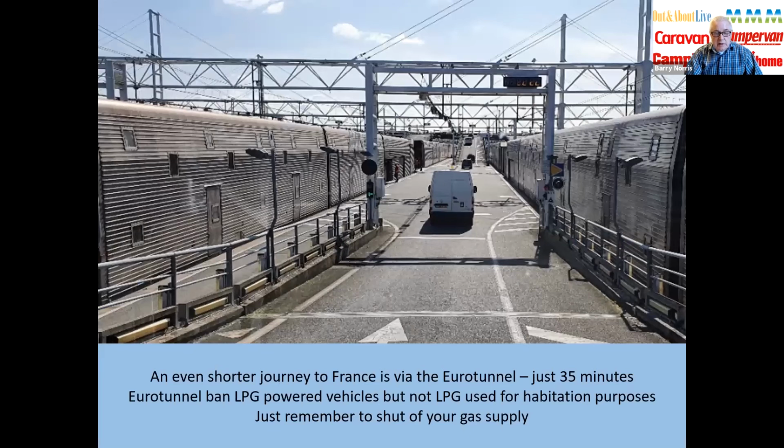Another way of going, an even shorter journey to France, is via Eurotunnel, just 35 minutes. The Eurotunnel do ban LPG powered vehicles, but the LPG you use for habitation purposes in your motorhome is fine. You just got to remember to shut off the supply before you drive on board.